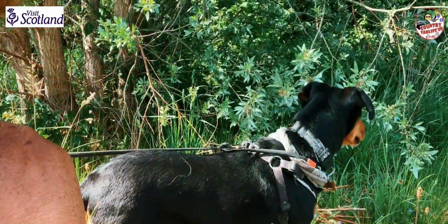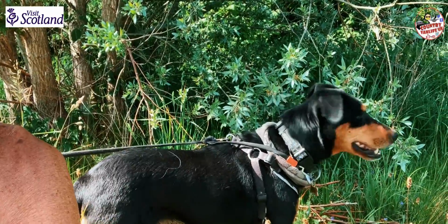What's Sky doing down there, baby? Sky, what are you doing? You're looking for mice. So on the walk this morning, she found another 2 mice nests. Bloody mice everywhere. There's bloody millions of them. She dug up 2 this morning. Within seconds, she's on them and got them up within seconds, guys.